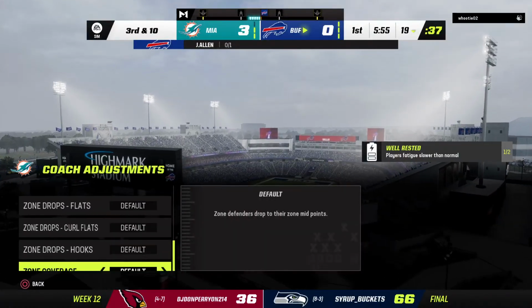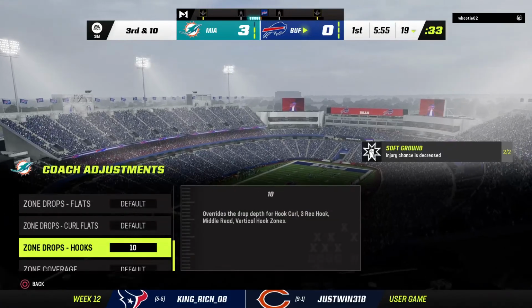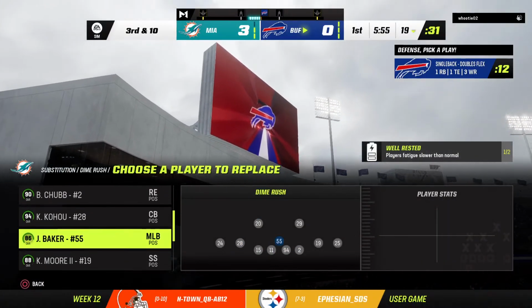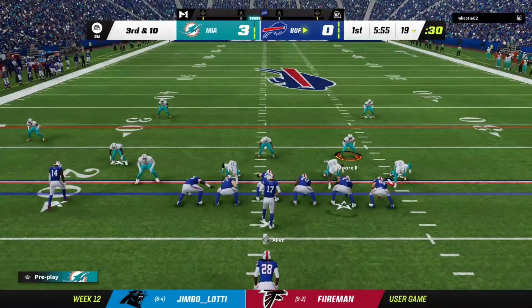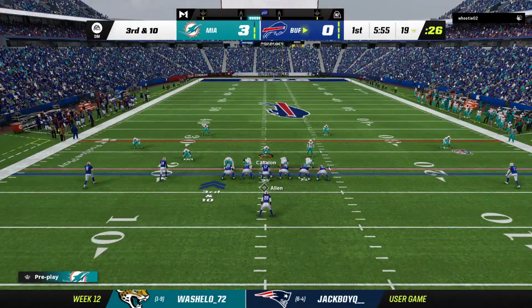Well, anytime he reads man coverage, I don't think it's going to be the only time he'll try and hit that route to the outside in this game. He'll test the perimeter, but that time, they were up to the challenge. An incomplete pass on 2nd down. It muddles things a little bit here. This is 3rd and 10.